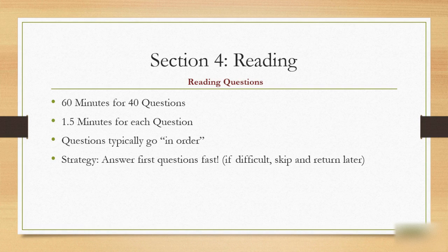They typically go in order, meaning the first question should come first. It should be at the top of the reading passage, and the last question should be near the bottom of the passage. A good strategy in the reading is to answer the first questions really fast. But if you do find them difficult, go ahead and skip them and then return back later before your 60 minutes is up.